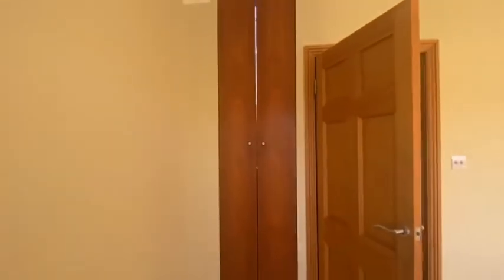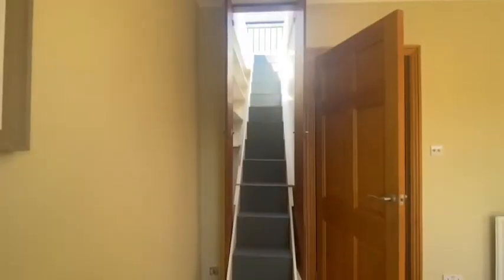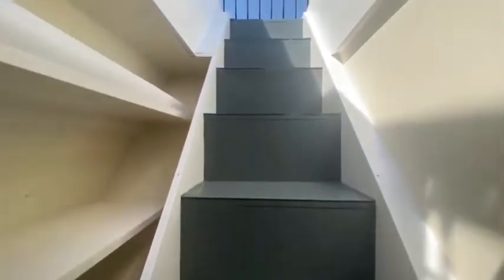Now we've got cupboards behind the door here. Remember I said I had a surprise for you earlier? Something this house has that no other house has. Watch this. What you have right there is a set of stairs that appear from nowhere. Let me take you up. And you tell me if you've ever seen a bonus space as good as this in a house around here.